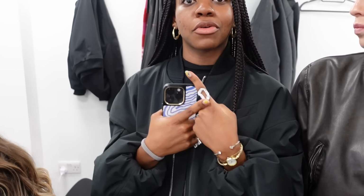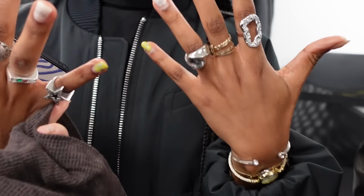This ring is actually... Good. Where is that ring from? This is thrifted vintage Portobello. Oh, yeah. So you've got some good jewels going on there, girl. I love this. Sorry, I'm also Portobello. Also Portobello. No, this is Brick Lane. Vintage. Love it.